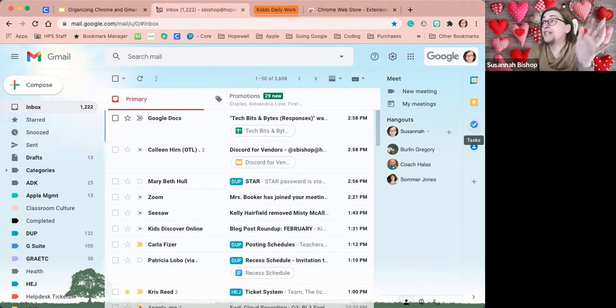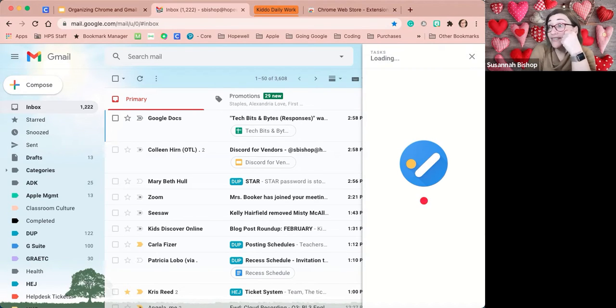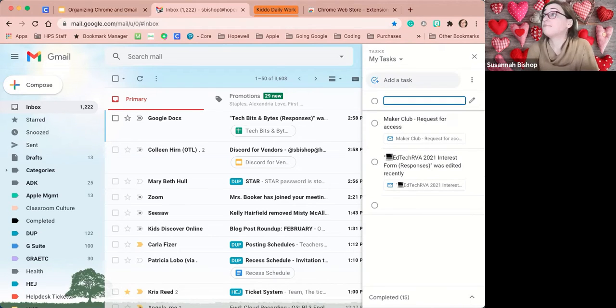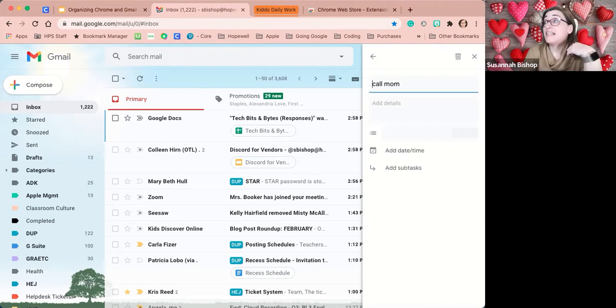Tasks, I really like them a lot. And the best part about these is that I can actually drag emails into my to-do list. So I can just add a new task. Down here, call mom. I can edit that task. I can give myself a day and a time that I need to do it. I could add a subtask, if maybe I need to do something before I call my mom, I've got to tell her about something, and she needs the answer to that, I can do that.